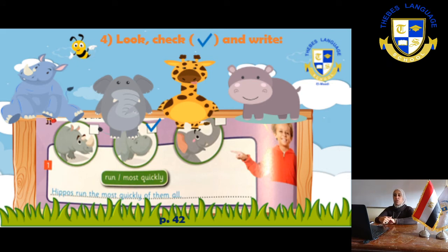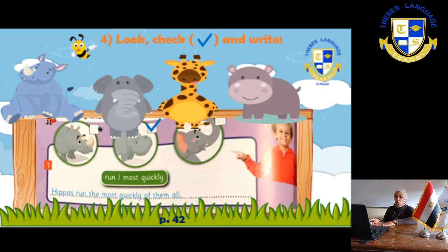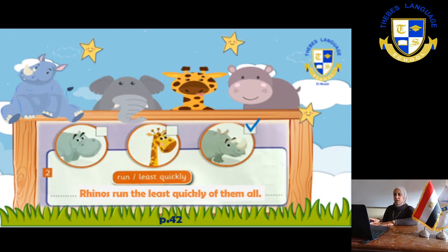So we are going to write: hippos run the most quickly of them all. Hippos run the most quickly of them all. And make a check beside the hippo.